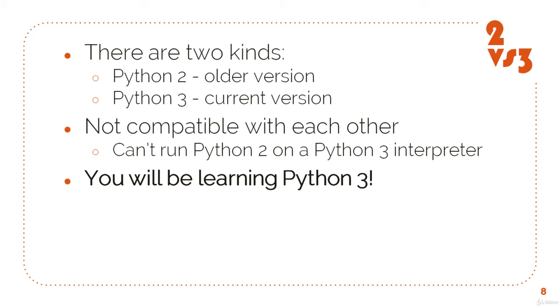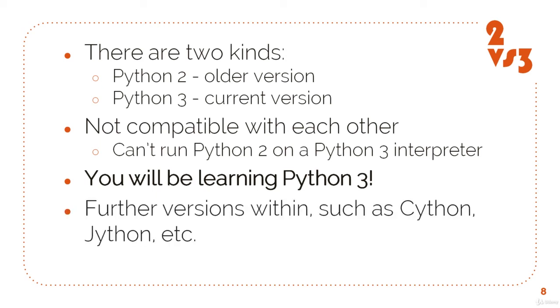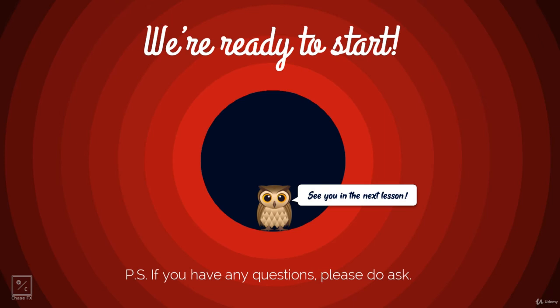And just for some background information, in addition to these two versions, there are further versions within each of these two. So you have Cython, which is Python code for C code, C being another programming language. And there's also Jython, which is Python code for Java. And as well as that, there are many other different versions of Python, but that's all the boring stuff out of the way. We're now ready to start learning how to code.